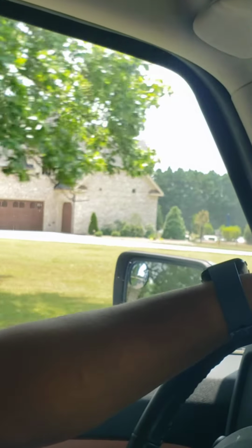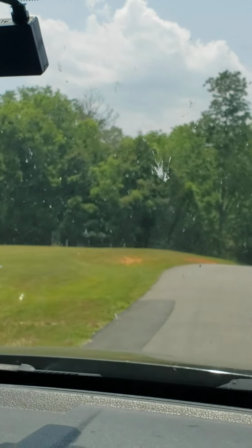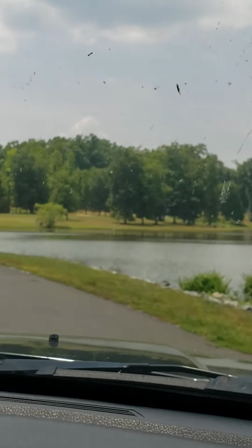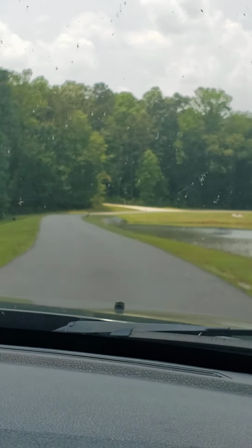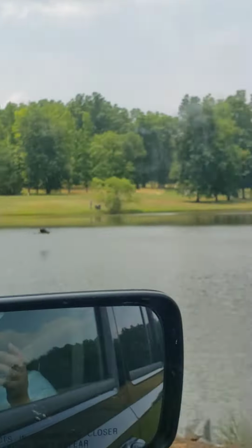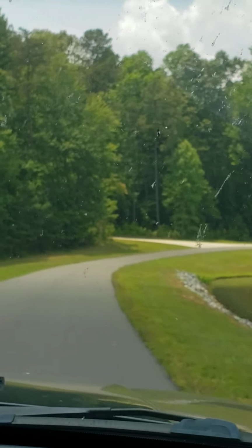Look at that. People move out here because they want privacy. I'm careful, baby. We need to be careful here because there's only one way. And look at the egret over there. Oh, is that an egret? Yeah, look at it flying. Look at how pretty it is. Is it a blue heron, maybe? It looks like a blue heron. Anyway, it is absolutely gorgeous here.